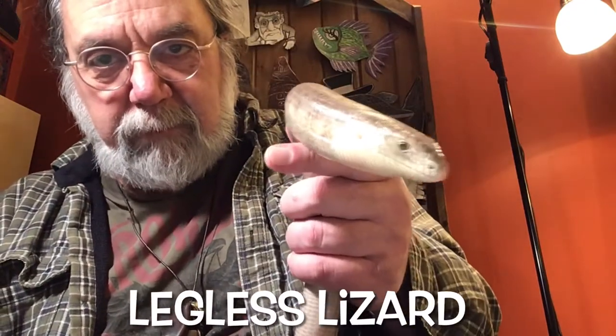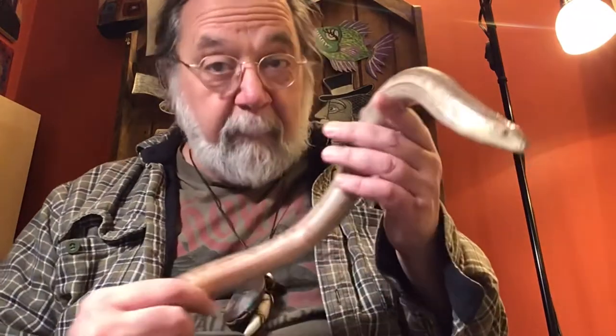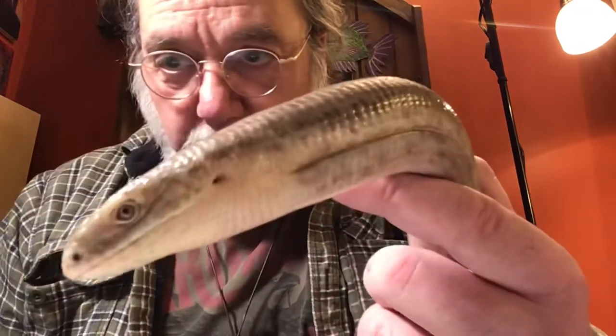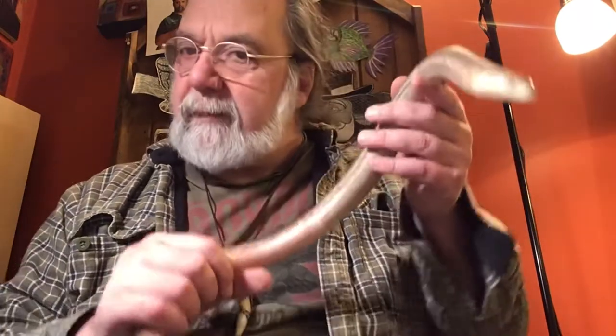What you're looking at is an animal that defies the idea of, hey, snakes don't have legs and lizards do. Well, sorry, wrong. Lizards can be legless and still be lizards. How do we know? Well, look at the beautiful eyes. He can blink. Also, see the little hole right there? That's his ear hole. So, even though he may not have legs, he is a lizard.